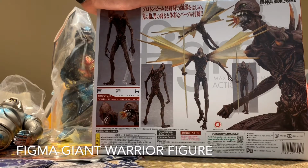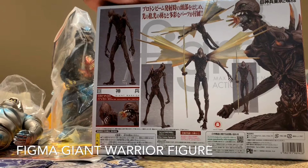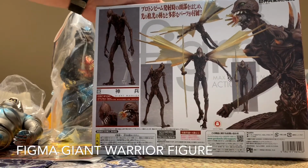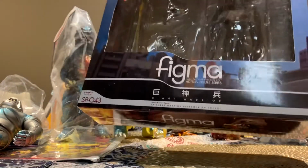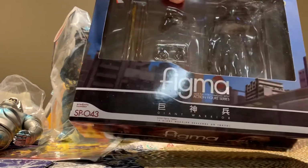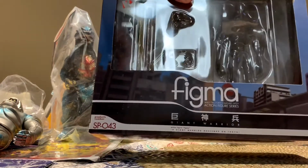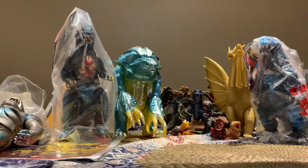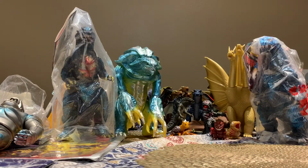I saw it as a good opponent for Shin Godzilla. They had the opportunity to make it, but it came out first, way before Shin Godzilla. And so I just got it so I could display him next to my SH MonsterArts Shin Godzilla 4th form, Atomic Wreck version. And I feel like he's going to look really good in front of him. All right, let's see, what am I forgetting?